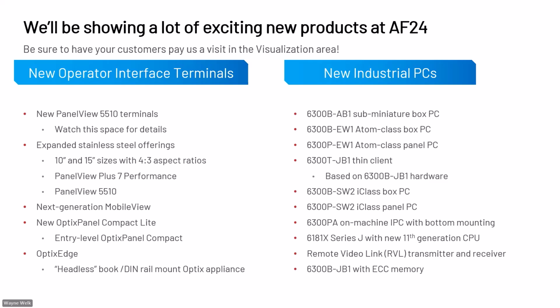And on the industrial PC side, the one that I'm most excited about is the 6300T thin client. This is a very economical thin client that can support up to 4 monitors. So Rockwell's really expanded their PC line, and if you look across the board, we have a full, complete product line nowadays. Next slide.